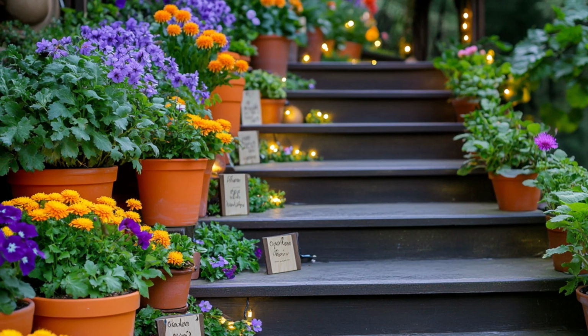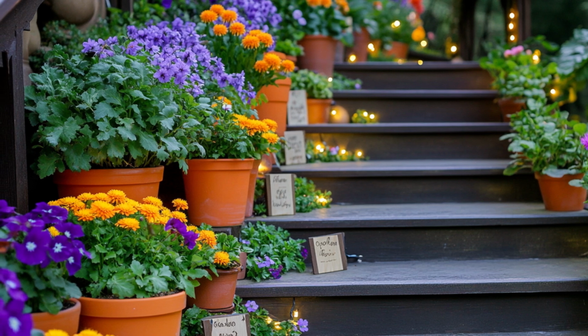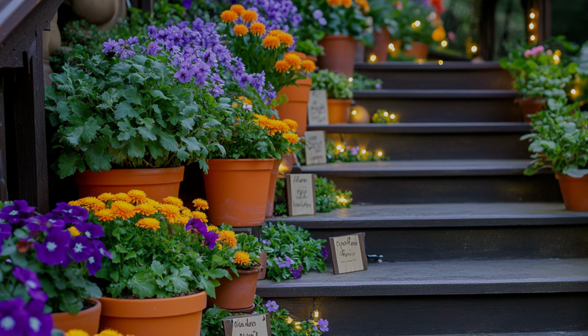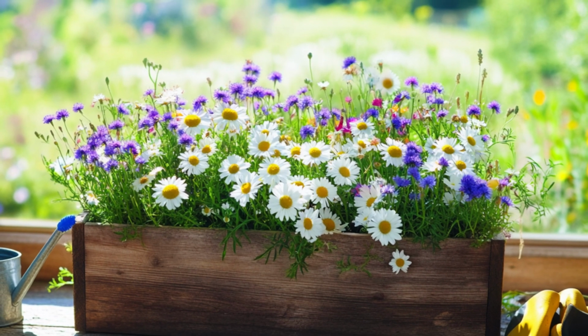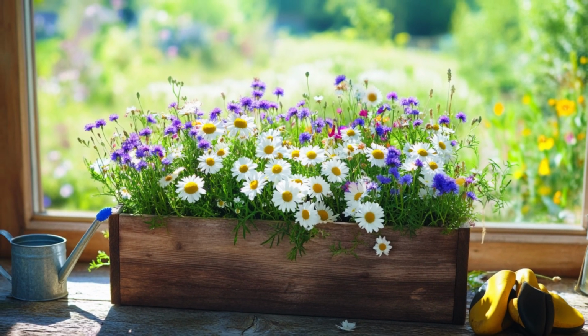From vertical gardens and tabletop displays to unique hanging plants and cozy nooks, you'll find endless inspiration to transform your indoor space into a vibrant oasis. Each concept has been carefully crafted to bring beauty, tranquility, and a touch of nature into your everyday life. So, grab a cup of tea, sit back, and let's dive into these stunning small space garden ideas that will brighten up any corner of your home.